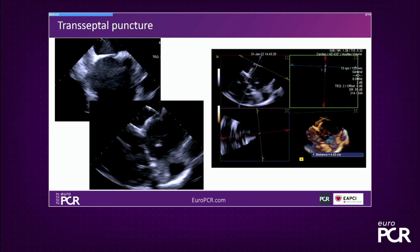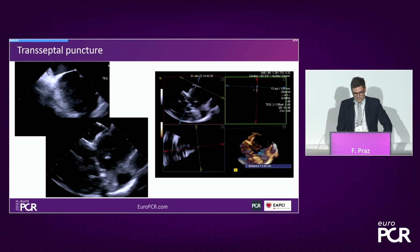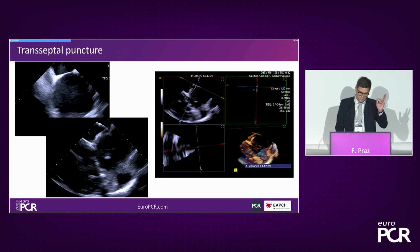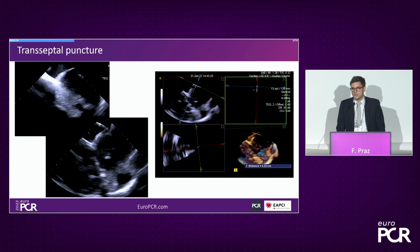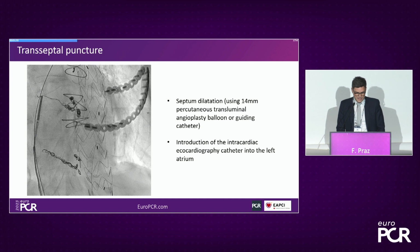So you place the ICE catheter into the right atrium, and you look at the septum, with a position looking up towards the septum. Then you do the puncture, and you are able, as you see, to see the needle quite well. It's just coming from the other side.